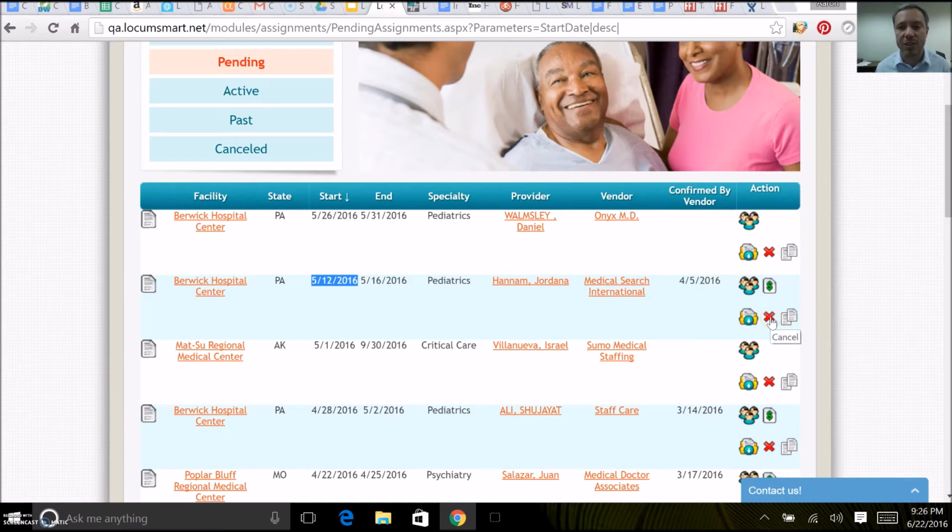If you ever have questions or aren't sure how to proceed, look down on the bottom right hand of LocumSmart. Right now it says contact us because of the hour of the day, which would allow you to create a support ticket, and it would be answered immediately by a support person as soon as they log in. But normally between the hours of 9 and 6 Eastern Time, you're going to see a chat with us icon here, and you can click to open a support chat live with a support person who can help you do whatever it is that you need to do in the system.